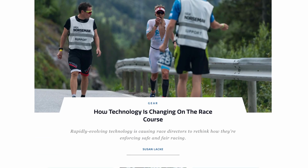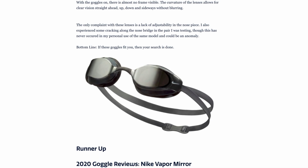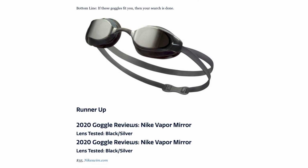So in the meantime, you can check out Triathlete Magazine's gear page if you ever want some great reviews. I'll link up their list of 2020 open water swim goggles down below, and those will work perfectly fine in the pool too. They'll just have a mirrored or tinted finish like sunglasses, but shouldn't be so dark that you can't see inside when you're swimming too.